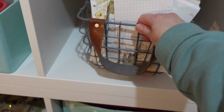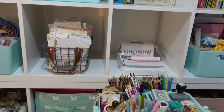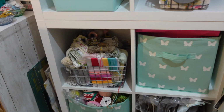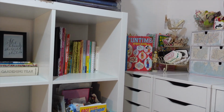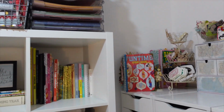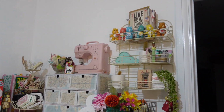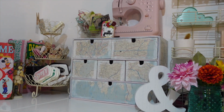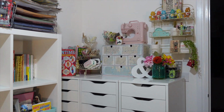I'm liking how this is looking though. And I love using baskets, cool different baskets. I think they look so nice. I like the way that's all alternated, and I've got my sewing stuff in a metal basket as well. And then up here, I'm glad I've decided to keep the papers up there for the time being as well. Up here, we have got all of this. That is so cool. I am so pleased how that looks. I love that. I'm really pleased. It just looks so much nicer in here now.